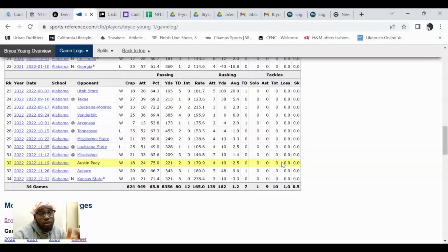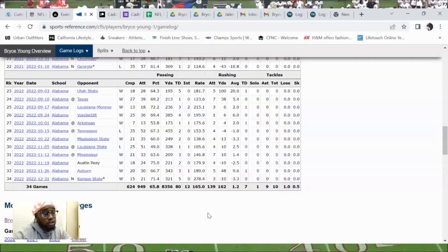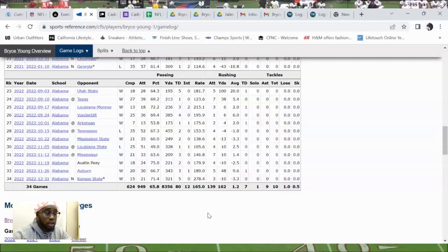Now, before we get into the film, I just want to show you guys relatively quickly a quick look at Bryce's career stats. He's a 65.8% completion percentage passer with 8,356 passing yards, 80 touchdowns and 12 interceptions, with a quarterback rating of 165 for his career. Those are very good numbers, especially for the fact that he was only a starter for 2 years. That shows that he made his impact right away at Alabama.